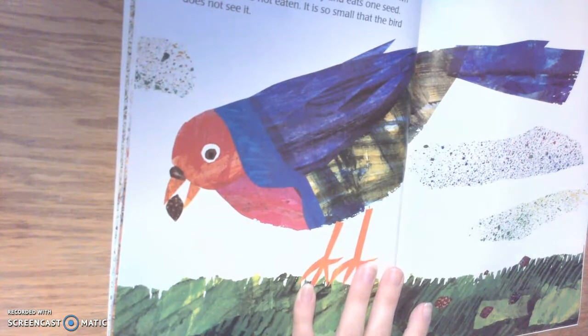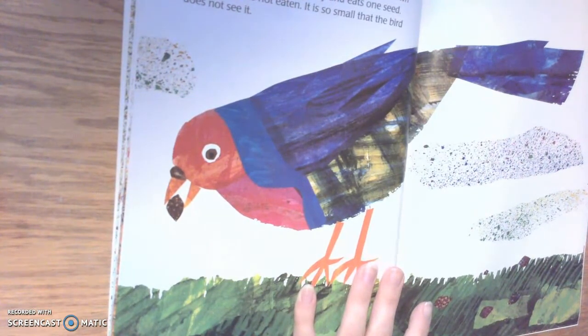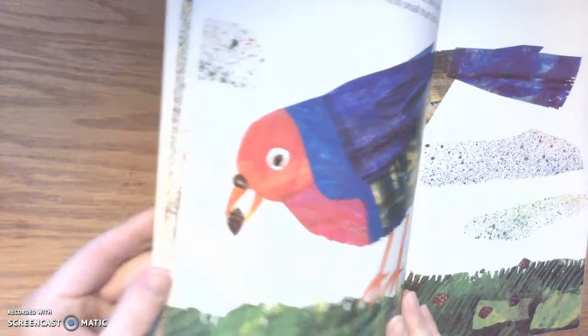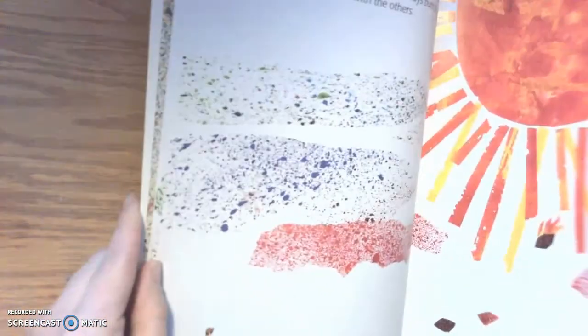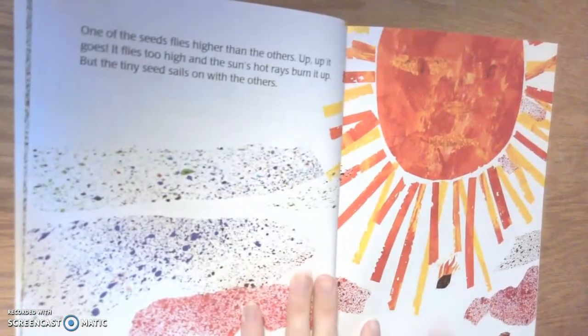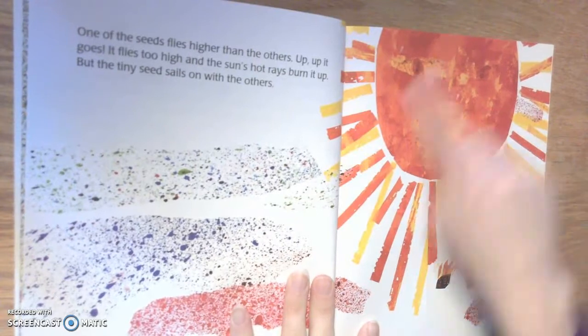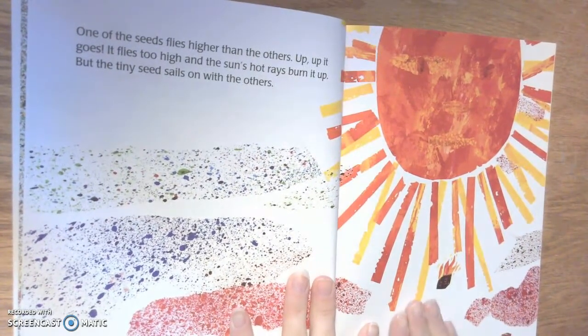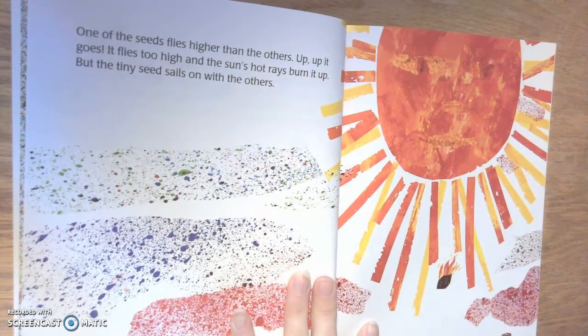So I'm excited to maybe make some art that's like Eric Carle's. And as I look at this, I noticed that a lot of his illustrations in this book match some of the illustrations in his other books. Like the sun looks very familiar. I want you to think about maybe what other book has a sun like this. Okay, I hope you enjoyed this Eric Carle book as much as I did.